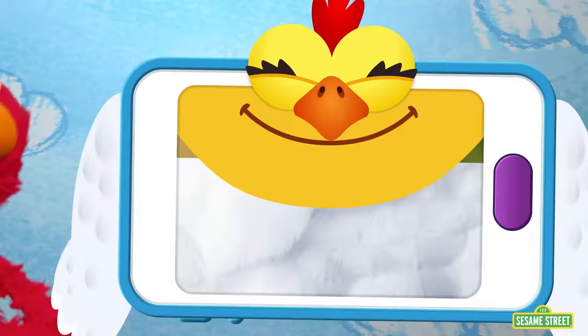Is wondering about today. Wait for it. Bees! Boy, look at them go! Elmo wants to learn more about bees, but Elmo knows to leave them alone. Hey, let's ask Elmo's friend, Smarty. Let's call her together. Oh, Smarty!